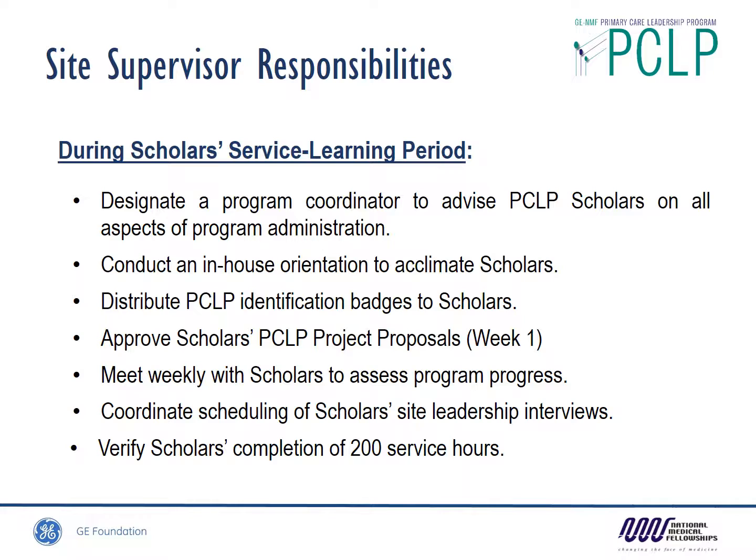Their proposal form, which you can find in the handbook, is similar to the project scoping form, but it allows scholars to specify their activities and timelines in more detail. From then on, you'll meet with your scholars once weekly to monitor their progress and help them schedule their leadership interviews. In a moment, I'll discuss what your focus might be for each weekly meeting.